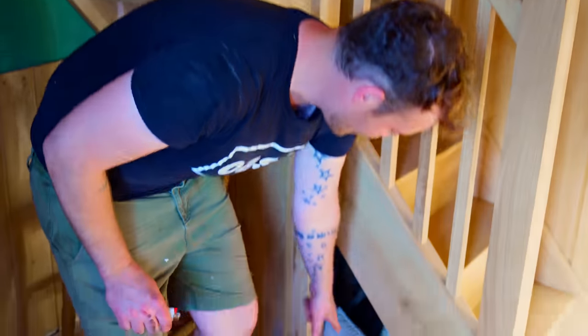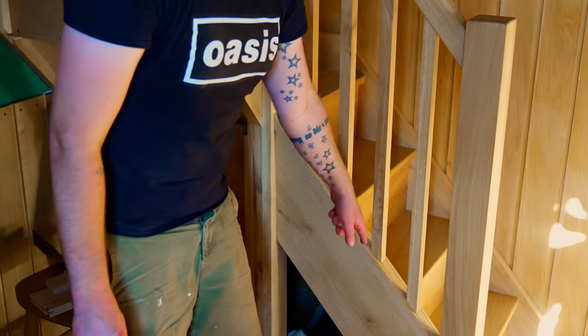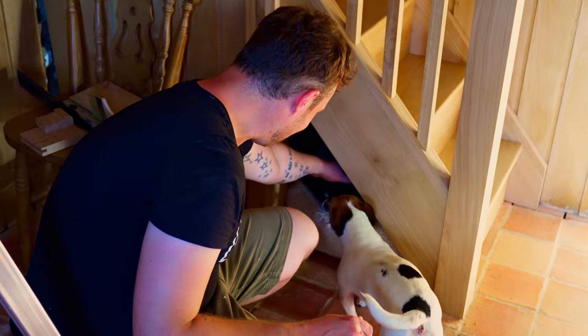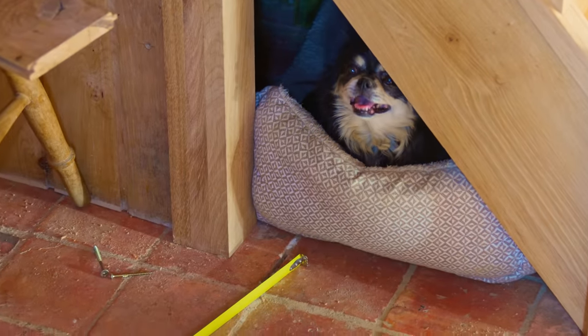But one last thing, this was Mum's idea yesterday. This little piece at the bottom of the stairs, I was going to have it closed off with some oak boards. But Mum said that's a good place for Titi to have her bed. So we put Titi's bed over there, and she's already at home. Look at that. Isn't that nice, Titi?